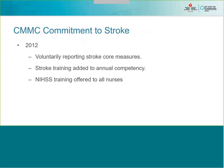In 2002, our facility made a commitment to stroke. They would voluntarily report stroke core measures, and there was stroke training added to the annual competency, but it was at a very basic level. And NIH training was offered to all nurses through an electronic method, an independent study, but it wasn't required.